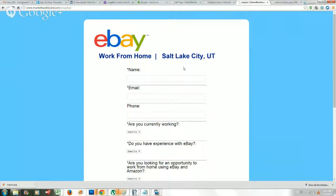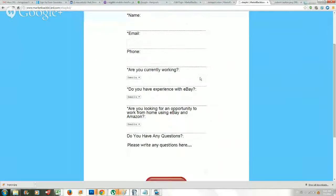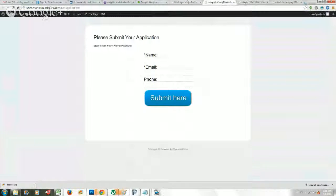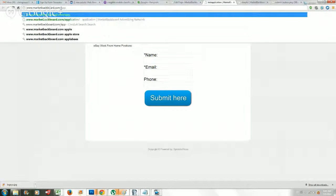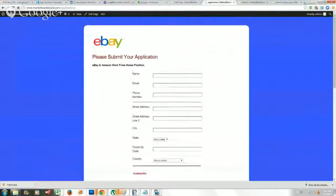I'm going to explain to you how you write your descriptions here in a second. So obviously your application should look better than this page. Your application should look at least like this page, which has converted very well at 83%, or the marketbackboard.com/application. So if your page looks at least that good, you're good to go.